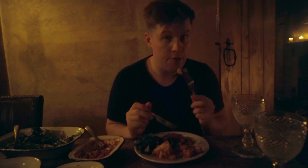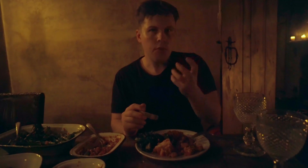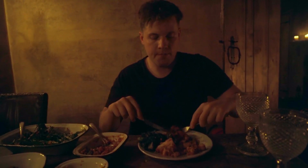I didn't drop any. Those are so good. Really crispy on the outside, but really fluffy in the middle. You can only lightly taste the rosemary and thyme.